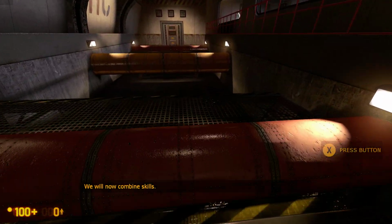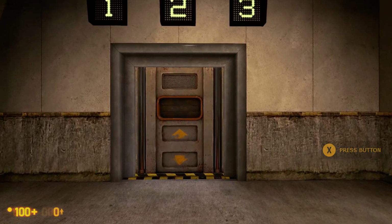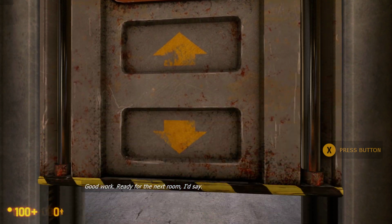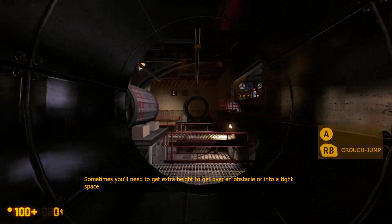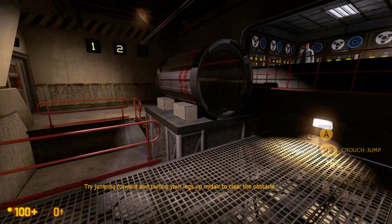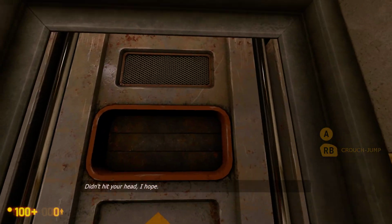We will now combine skills. You will need to jump, duck, and then jump again. Good work. Ready for the next room, I'd say. Sometimes you'll need to get extra height in order to get over an obstacle or into a tight space. Try jumping forward and pulling your legs up mid-air to clear the obstacle. Didn't hit your head, I hope?